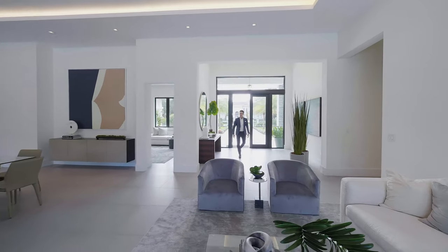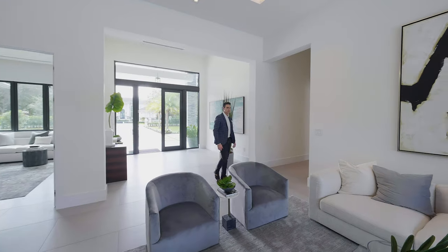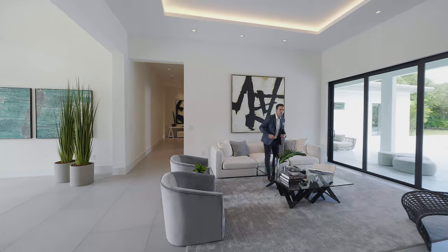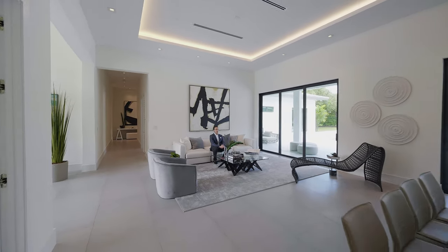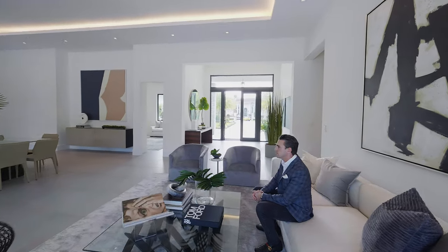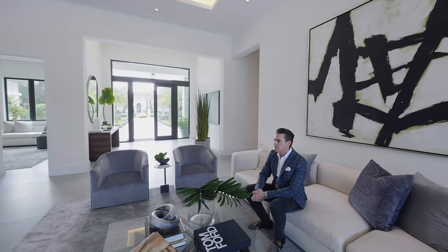As we enter this property, we're greeted with an awesome open floor plan, 12-foot volume ceilings, and this formal living room, which builds up the rest of today's tour, which is 8,585 square feet of luxury living in our city.